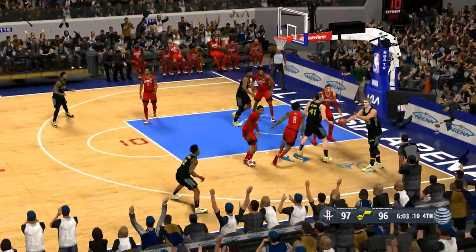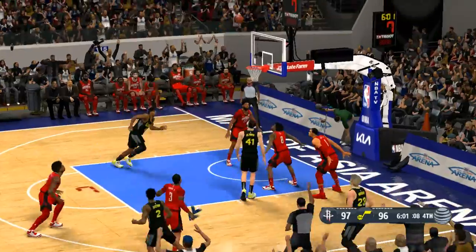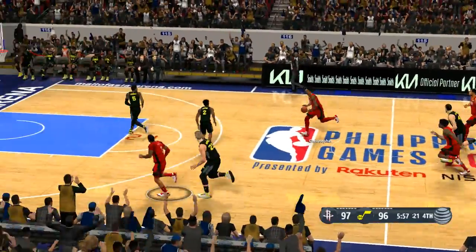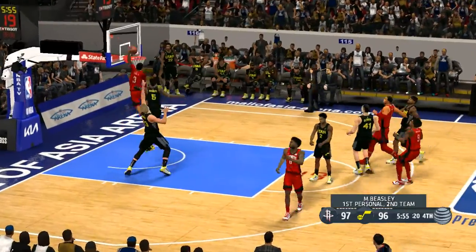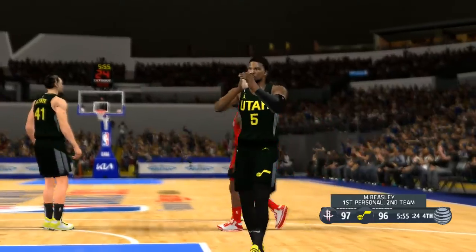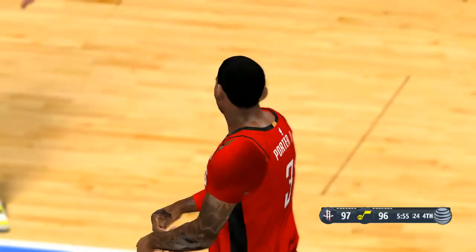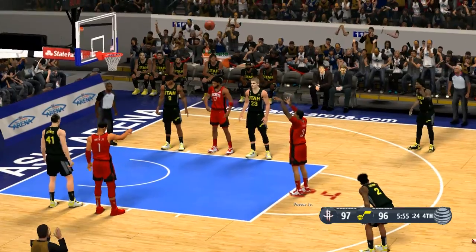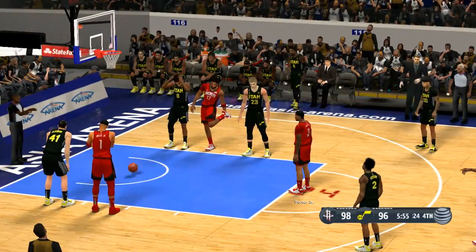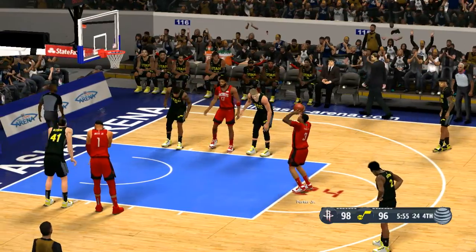Markin, defended by Tate. From downtown, can't get it to go. And it's Houston the other way to the inside. Oh, went in there and tried to power it down, but drew contact. He'll head to the line. And what a game for Porter. 18 points, and he's drained 3 3-point bombs so far. Tell you what, he should not hesitate to keep firing from out there because he's got the touch tonight.